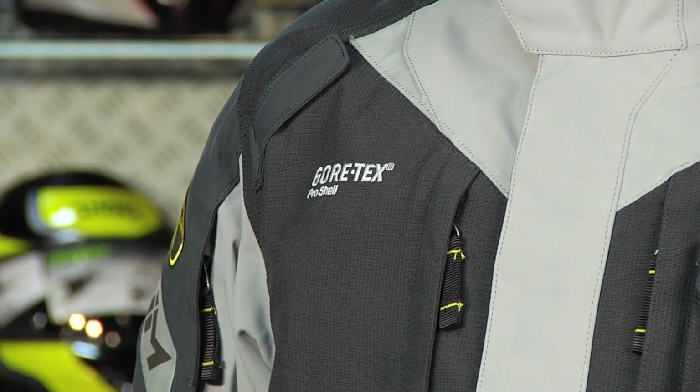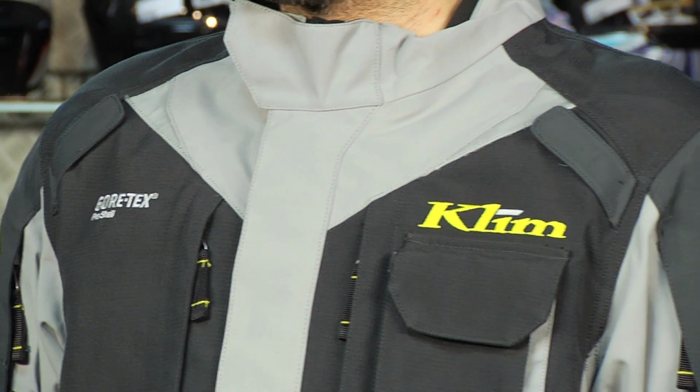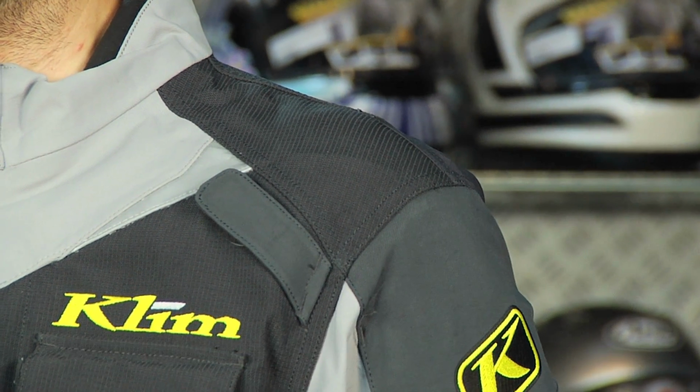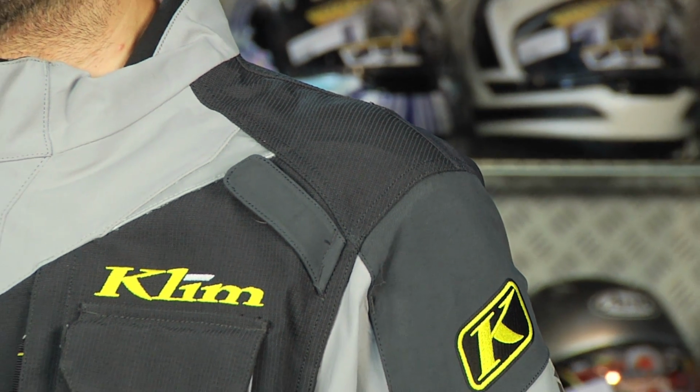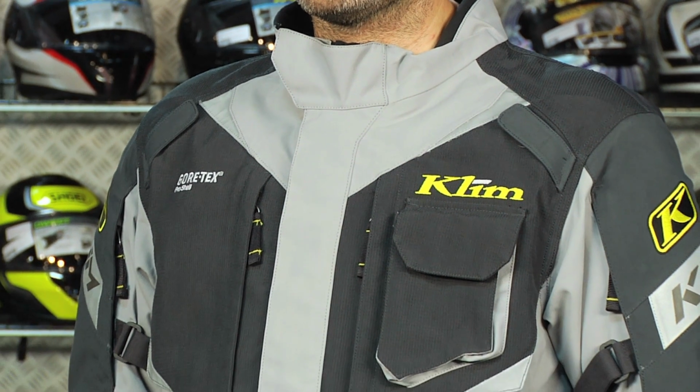If you look at it, we have ripstop material, we have Gore Armor Core built into the impact areas, which is a super high denier. It's really Aramid and Cordura together. It's a proprietary material from Gore-Tex. It's super abrasion resistant without going to super fabric. And if we look at the cut of it, it's more of an enduro off-road cut.